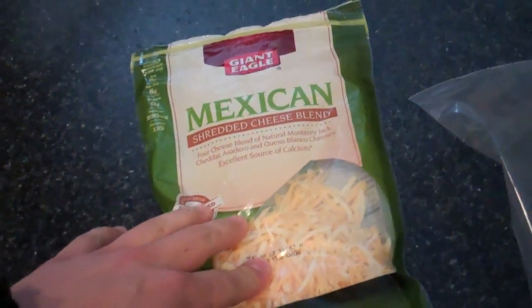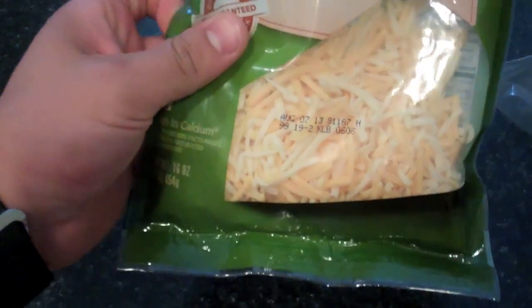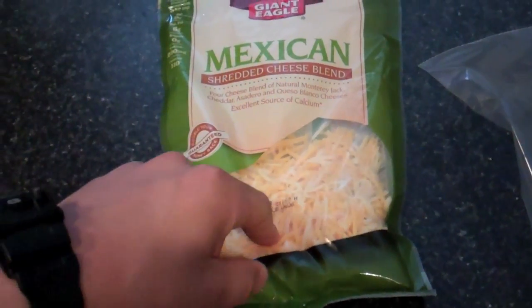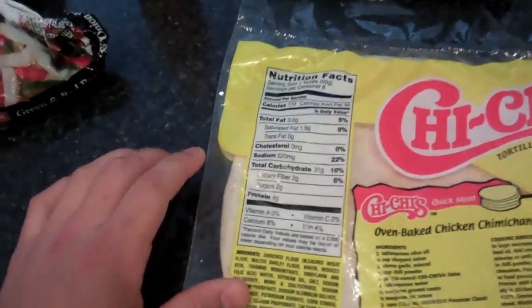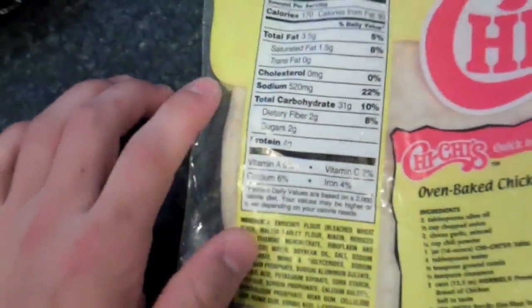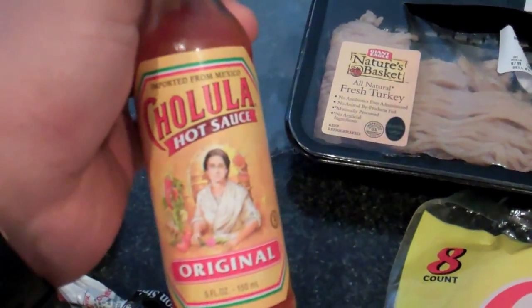This is just regular cheese. I'm not going to use low fat or anything, because to hit 80 grams of fat is kind of a lot for me, so I'm going to use probably one serving of this, which is 28 grams, and that's about 9 grams of fat, I think. And then I'm going to use 2 of these tortillas. The macros for one are 3.5 grams of fat, 31 carbs, and 4 grams of protein, so I'm going to use 2 of those. And then I'm just going to put some of this Cholula hot sauce on top. This stuff is amazing.